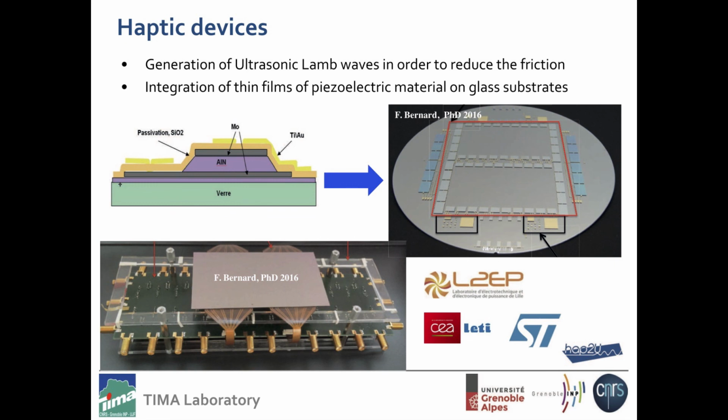And we have shown during the PhD of François that aluminum nitride was not so bad as a candidate, because it presents low losses, low dielectric losses, low mechanical losses compared to the PZT thin layers made by the colleagues. Moreover, there is a very important thing concerning aluminum nitride. The aluminum nitride is transparent, so in the future, the idea is to make a mapping of all the surface with this kind of electrodes.